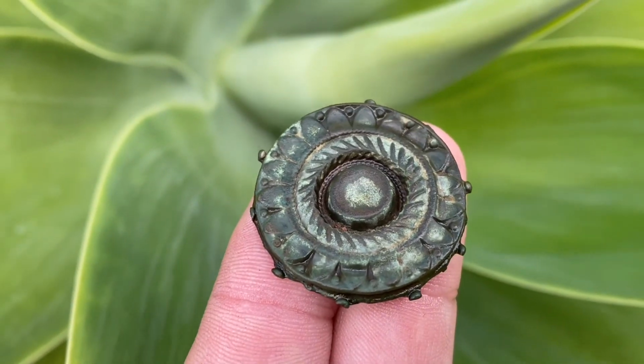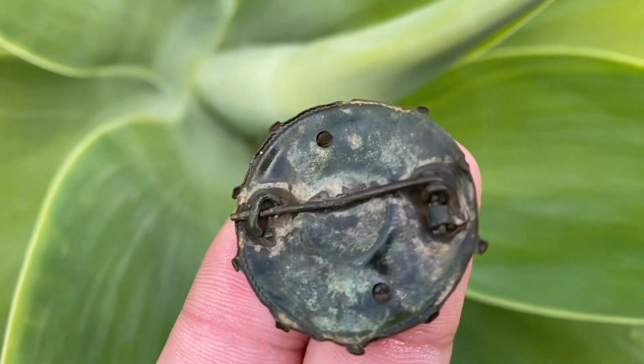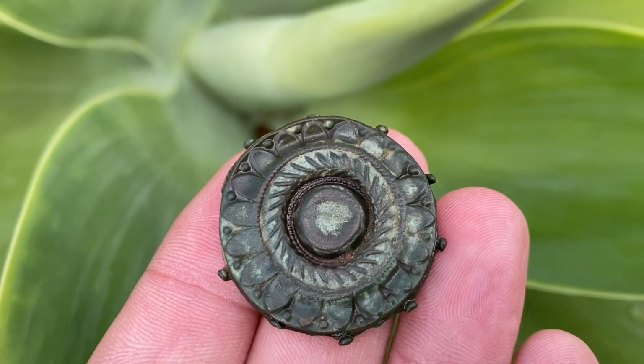Really happy with that. And check out the back, still got the pin on it. Usually the pin has totally corroded and gone, but that's still got it. Yep, so yeah, really happy with that. That's a nice little brooch that'll go in the collection nicely.